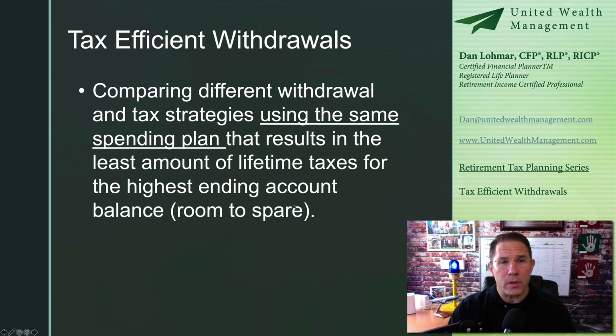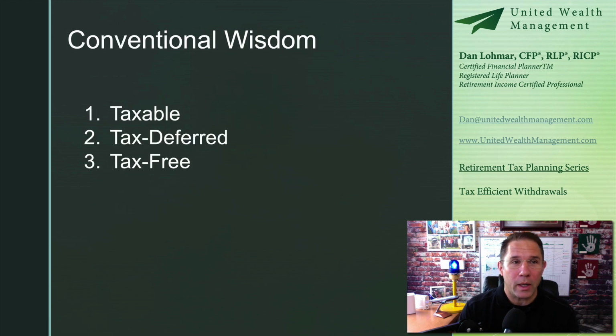So for tax-efficient withdrawals, what we're talking about here is comparing different withdrawal and tax strategies using the same spending plan that results in the least amount of lifetime taxes for the highest ending account balance. When I underline the same spending plan, we're spending the exact same amount of money over our lifetime, but we're trying to do it in such a tax efficient way that we still end with a higher account balance compared to other options. So that's essentially what we're talking about.